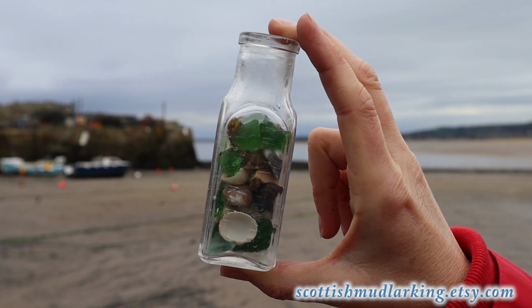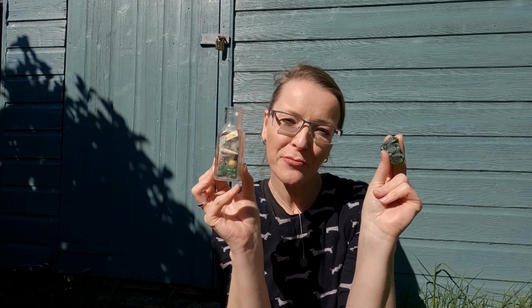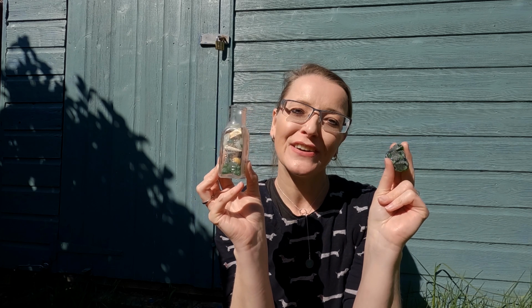So we've got 4 of these lovely bottles filled with treasures from Emerald Beach, and we've got to put them on our Etsy shop. And we also got a couple of these chunky emerald pieces, and they're also going to be on our Etsy shop.